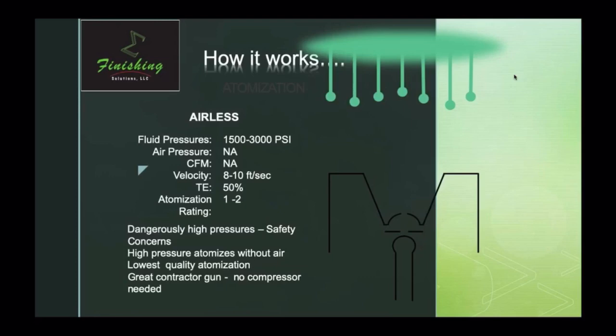Of course, you have a skin injection hazard anytime you're over 1,100 psi. What's great about this, though, is if you're a contractor, you don't need a compressor. You can run it straight off an electric pump. You only have a single hose going to the gun. Very, very portable. You can run big, long, 300 feet of hose on this if you needed to. Perfect for painting construction, bridges, outdoor stuff.